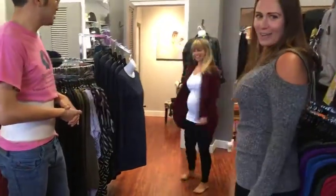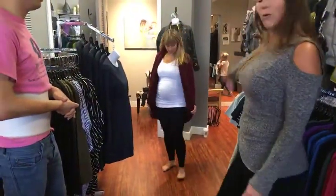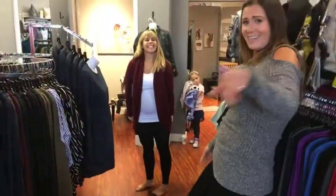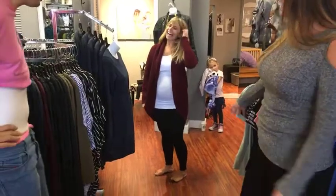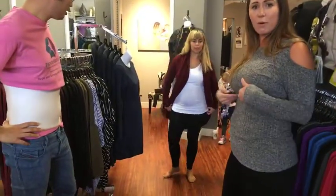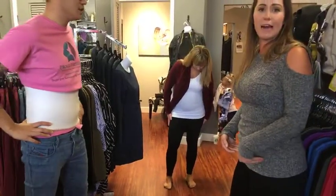Wow, nice, Carmen. She is sporting a totally nice fall look today. Carmen with a cardigan. She has a pair of the BDA leggings on. BDA means before, during, and after, so they will fold up over your belly or lower down for afterwards.